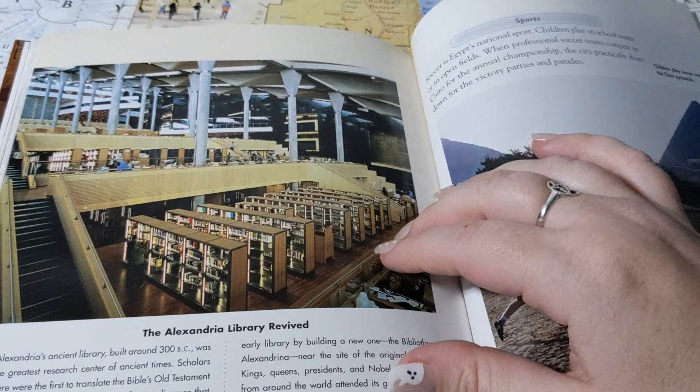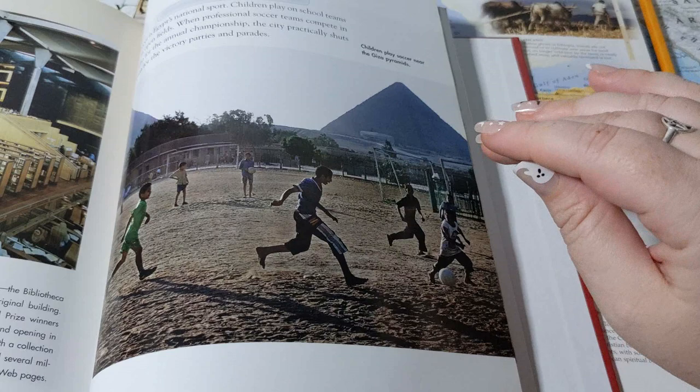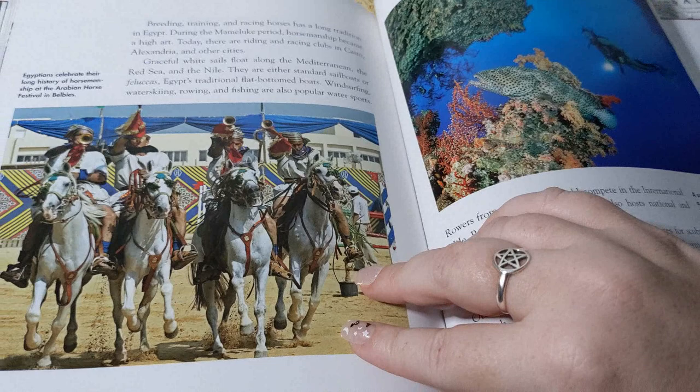And look at this photo, man. I want a collection of all the photos of kids playing soccer, because every single picture is different and unique in its own way. They are playing soccer in the shadow of the Great Pyramids of Egypt. Come on now. That is so neat. Ooh, a big horse race here, it looks like. The Arabian Horse Festival. That's so cool.